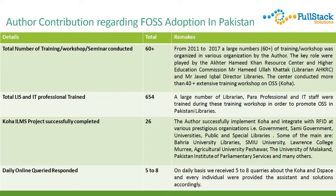The second good role was played by the Higher Education Commission, Director Libraries, Mr. Muhammad Javed. He also conducted a series of workshops throughout the country for the introduction of open source software in Pakistan. I myself have trained more than 654 librarians and IT staff during these training sessions for the LIS community.